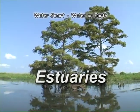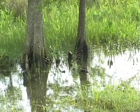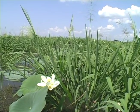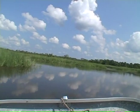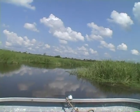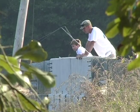Wherever fresh water from rivers mixes with salt water from oceans, that is called an estuary. Estuaries provide a habitat for sea life, birds, and animals. In the water of an estuary, you find fish and other creatures that spend part of their lives in the ocean and part of their lives in rivers. Estuaries are often popular fishing areas.